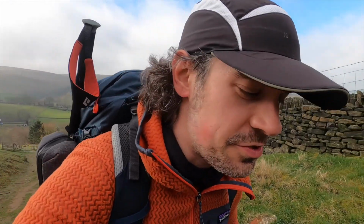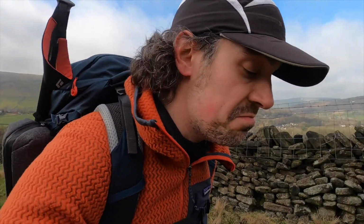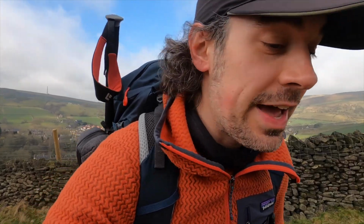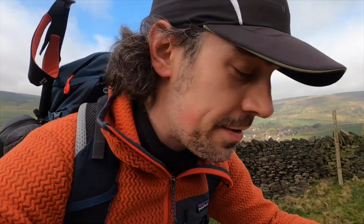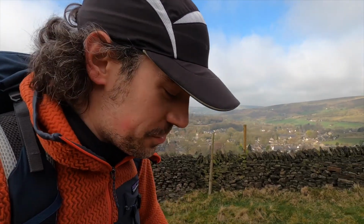Hello everyone. So today I'm back in the Peak District, and where else would I be but I'm going up Kinder Scout, and this time I'm going up Red Brook. Not done it before, so that's the wonderful thing about Kinder Scout. There's so many different routes up it, just so much to explore. So today doing something I've not done before but reasonably local to me as well.